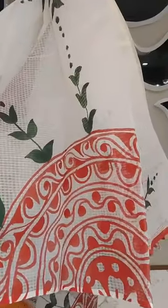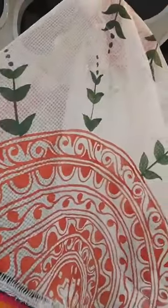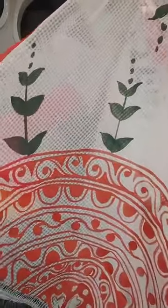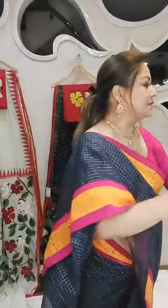Resham check. Very comfortable fabric, and again these are the heavy count thread sarees. There are two, three categories of resham check. This is the heavy count. Very pretty Bengal sarees with value addition painting, freehand painting done. Price I said 2250, right? 2250 is the saree price without blouse piece.